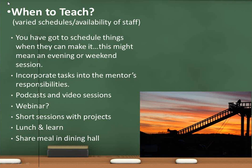One of the things we've done that's been very successful, as I said, is we've incorporated the tasks that we want the students to be able to do into the mentor's responsibilities. So as part of the mentor's job each week, they need to go through their mentor guide and teach their mentee those things that we've asked them to do for that week. One of the things we're starting to look at too is doing podcasts and video.